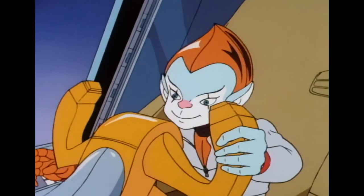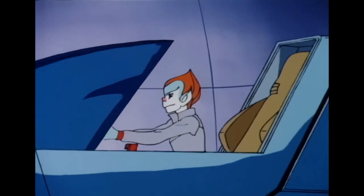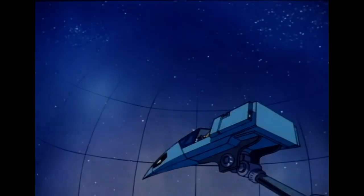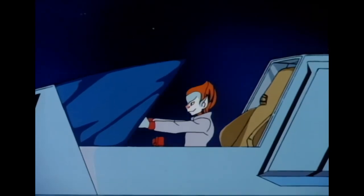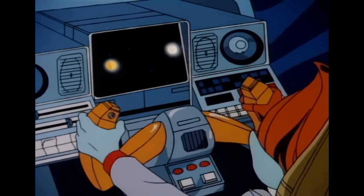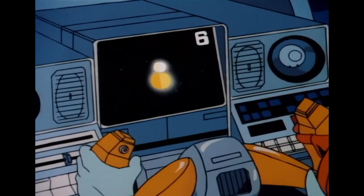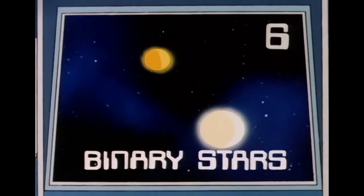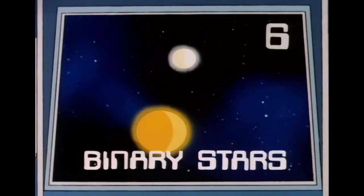All systems go, kid. Let's fly. Many stars in the universe are tied by gravity to another star, and they look like these two, twins in the sky. For 6 points, kid, what are these pairs of stars called? Binary stars. That's right, kid, binary stars.